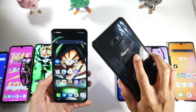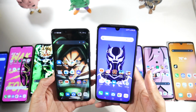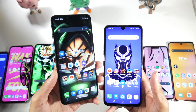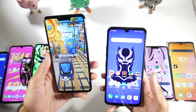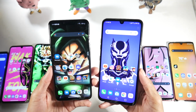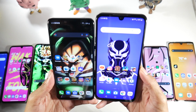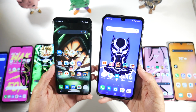The G8X can do dual screen case capability, which means again you can use it as two phones, and the G8 cannot, but the G8 has a 1440p display, so the display is just so much sharper than the G8X. You can watch 2K content on this phone, and you cannot do that on the G8X. As you can see, a slight difference with the notch as well. Just a bigger notch on the G8.